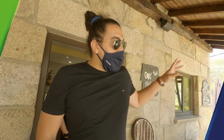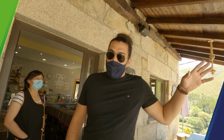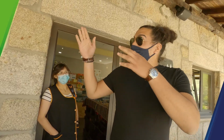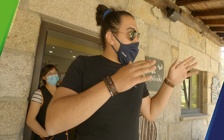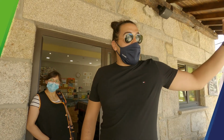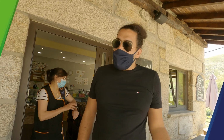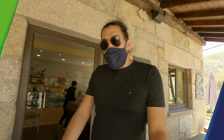Aha, okay. So they took it to a place near Viseu, which is actually the closest big city from here. The miners took what they extracted to a place to separate it, to process it. It was quite far from here, quite far.